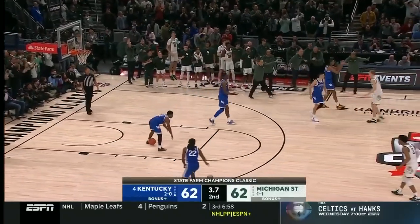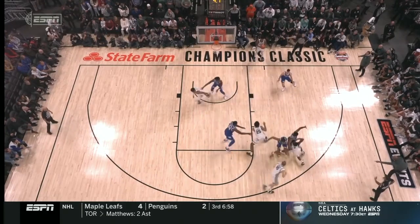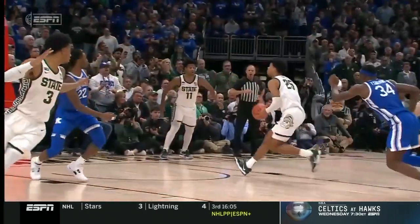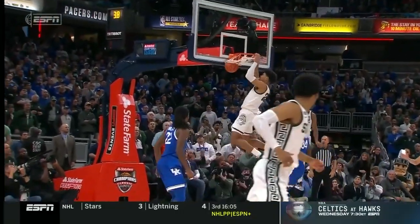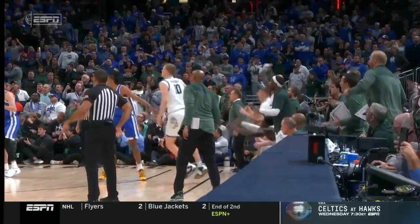What a breakdown defensively by Kentucky. Hall was the great choice, though. To me, what a veteran player. He's right down the gut of the defense. He can't believe how wide open he is. Yeah, they thought he was going to set a screen for one of the perimeter guys, and he just slipped it to the goal. I'm 83, and I guarantee I can make that shot.